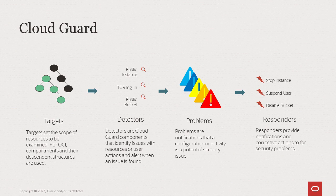So you get a set of rules that you'll be able to enable or disable or customize how you see fit. Then problems will potentially arise based off of how you've chosen to monitor those targets. And then each problem will have some kind of response, either automated or a manual recommendation that you can utilize. Those are the general key terms to be aware of as you're working within CloudGuard.